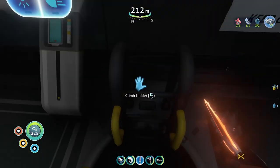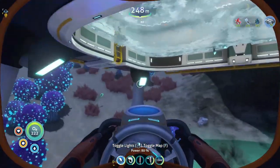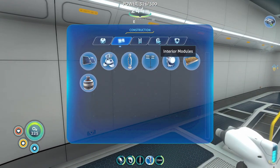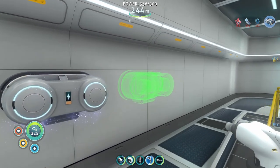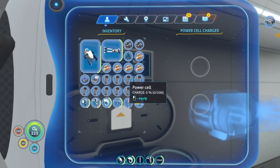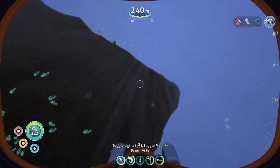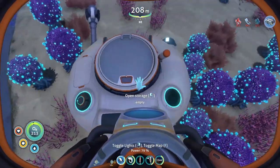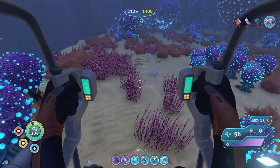Okay. Going down. I did not grab any lithium, by the way. Welcome aboard, Captain. Okay. It's gonna take a minute, isn't it? Let me go and put some into my baby in here. I don't know if it's hot enough for him to. Emergency power only. Oxygen production offline.